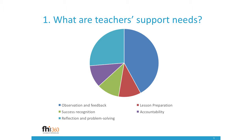So you can see in this image here, we have a few important needs mapped out. One of our biggest needs was lesson observation and feedback. Teachers had some opportunity for practice teaching in the training, but it wasn't enough to really solidify and internalize their lessons. So we knew they would need that ongoing support. Another big piece of the pie was reflection and problem solving on how individual lessons and the program as a whole was going. And then some of the smaller pieces were recognizing teacher success, preparing for lessons, and accountability for teaching on a regular basis.